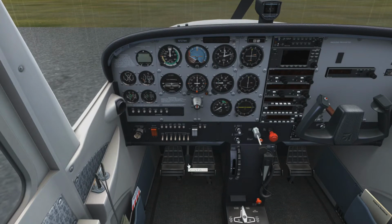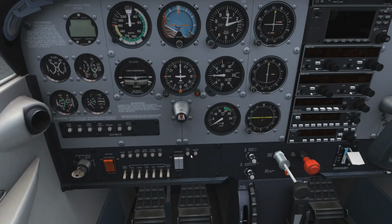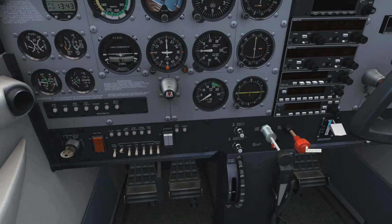Alright, parking brake is on. We're not going to have to prime it because it was just running. I know I'll flood the heck out of this thing. Throttle, 1/4 inch open. I like to do a little bit more. Idle cutoff for the mixture. Prop area is clear. There's nobody outside. We can go ahead and turn the master switch on. Let's see, our beacon can come on. Now, like I said, I'm not going to prime it, so I'll switch all that. Alright, let's go ahead and start her up.